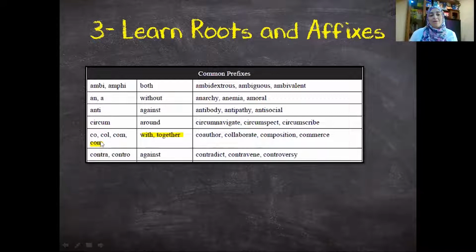So next time that you find a word that has the root or the prefix con, you already know that that has the meaning of with or together.